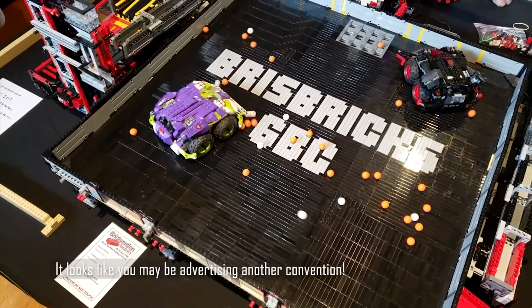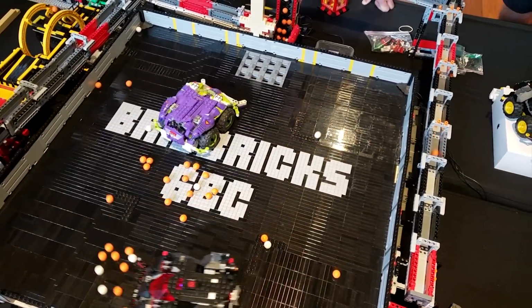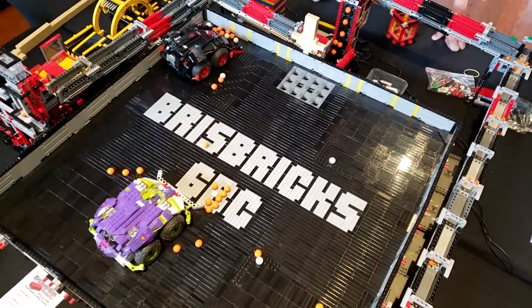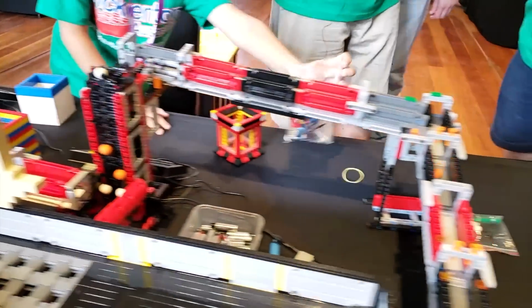Another convention. Oh yeah, our friends in Brisbane. We'll get that in post. Yes, Brickvention. We'll just edit all that out, but that's okay. They've set the last record for Australia's modules, which I believe was about 130, and that was very well done.